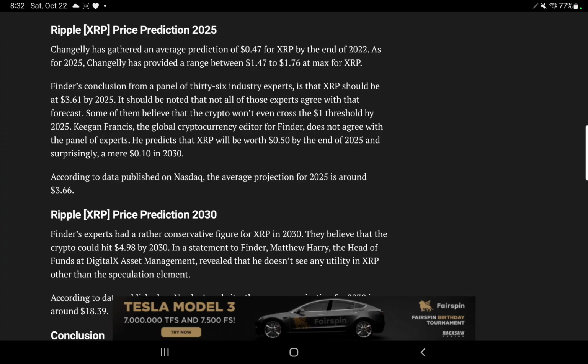It can't happen overnight. And we're not going to need the on-demand liquidity with XRP so soon. We're going to need it eventually, and by 2030 it's going to be coming into effect. That's why the price is going to drastically increase. So just listen. It's okay.